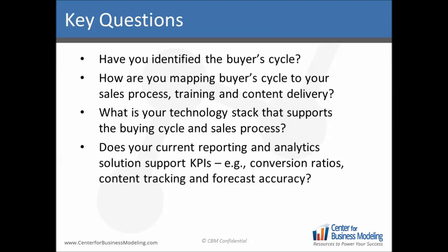And then there's the technology stack. So what does this technology stack include? Well, it typically includes a CRM, Salesforce, something along those lines. It typically will include marketing automation. It typically will include some sort of sales enablement component. And in the sales enablement component, you should have the capability to deliver that content at the right time and also track all the analytics associated with the delivery of that content, and also the opportunity management, so the acceleration of the opportunities.